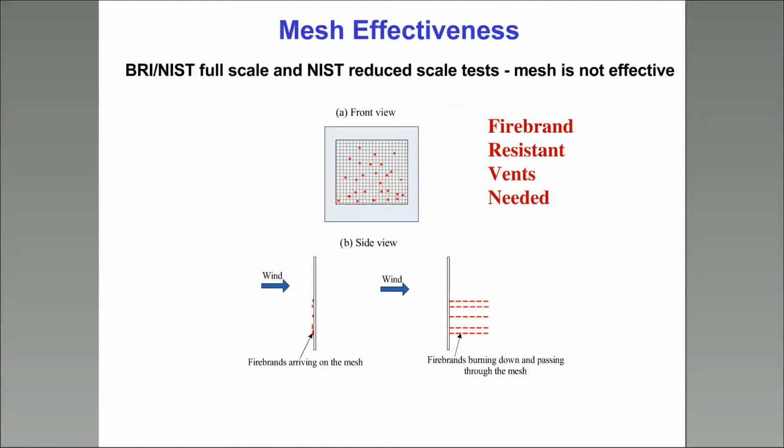This is helpful, I think, just to understand the dynamics of what's going on. You see the firebrands arrive on the mesh, and then they burn down and pass through the mesh. And then these firebrands land into those ignitable materials. So the experiments showed that if you only use mesh, it's not effective. The firebrands are still going through, but as I mentioned, as you reduce the mesh size, it becomes more difficult to actually ignite materials because, as you can imagine, the firebrands that are penetrating are smaller.